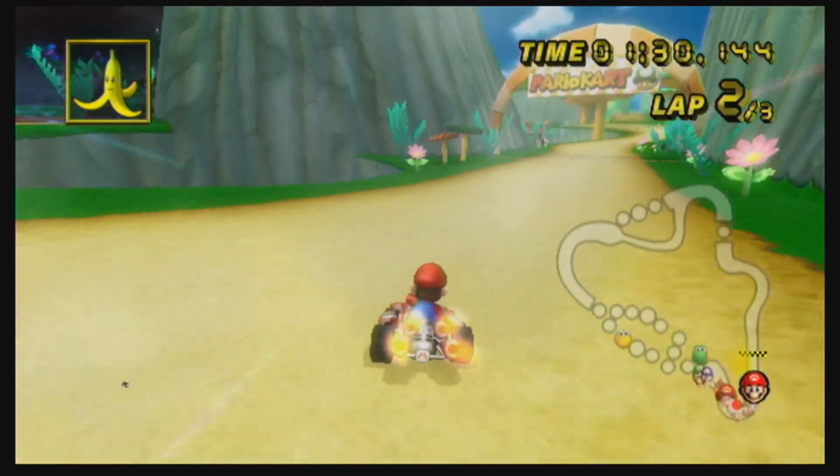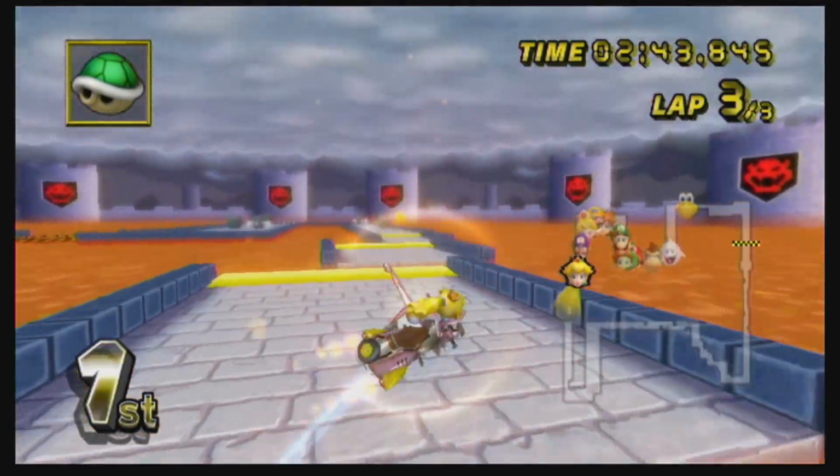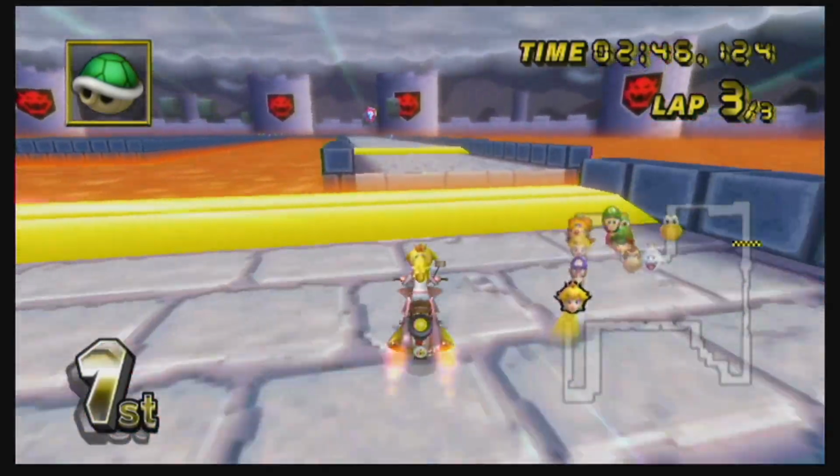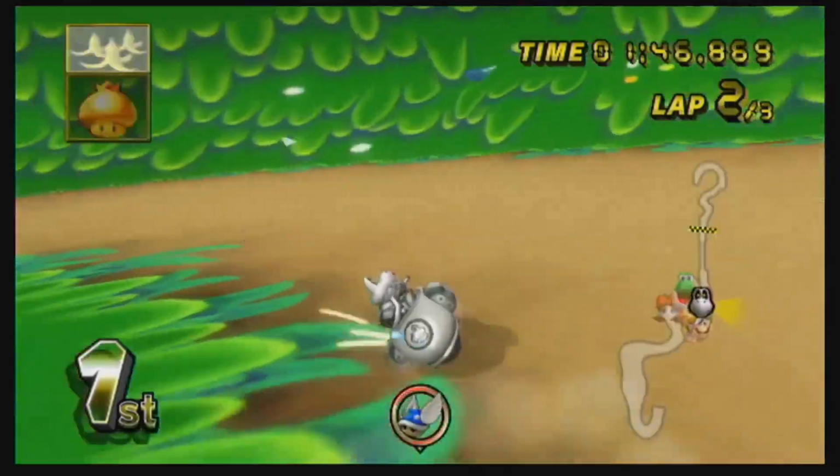I'm not going to make the claim that the blue shell is worse in this game than any of the other Mario Kart games, because I still need to replay the rest of them, but I can safely say that the blue shell in Mario Kart Wii is absolutely out of control.